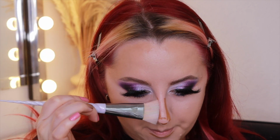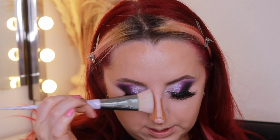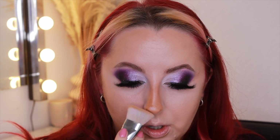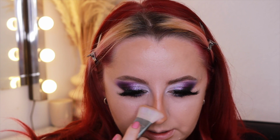I'm going to use this Unicorn Cosmetics brush. This is a UC035. I don't know if they still do this, but I find it's just so good for your nose, because it's so straight. And literally, I used this in my Huda Tantor the other day for my nose, and oh my god, I look like I completely changed the shape of it. It looked so good. But this one's, I suppose, a little bit too creamy. Alright, so that is all done, and I'm liking how that's turned out.